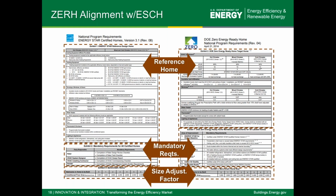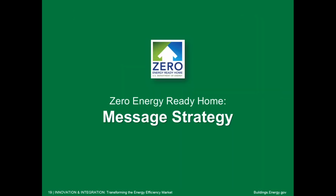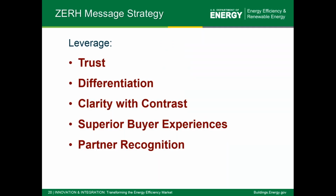Energy Star is planning to phase out the size adjustment factor to align with them. We anticipate doing the same and following suit with that program. So you see how our technical specifications work, how we align with Energy Star, and how we're framed to address the key challenges of a more efficient home. Do no harm.